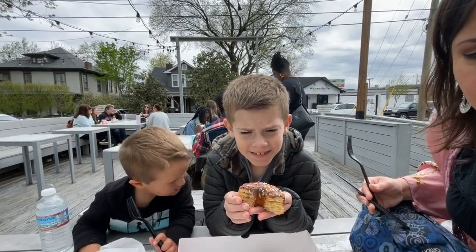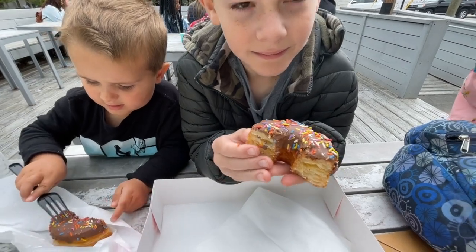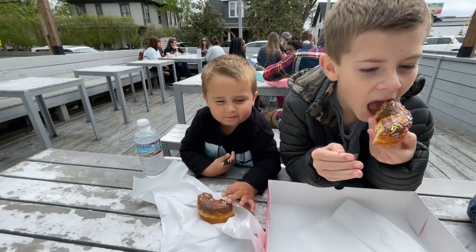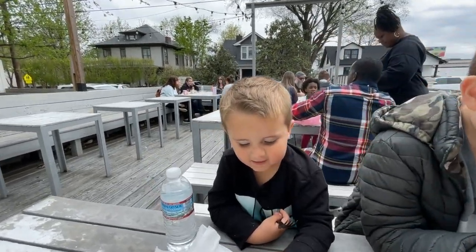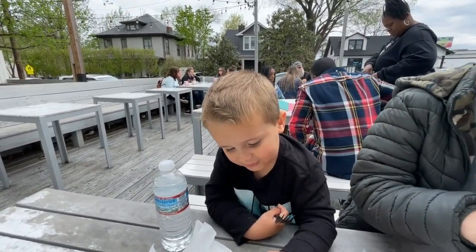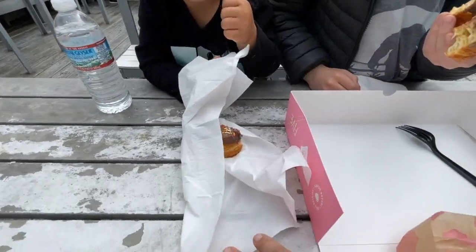All right, so this donut here is supposed to have 100 layers. It's almost like a croissant meets a donut, like a cronut. And Gentry's got one, Henry's got one. Yeah, it's had sprinkles, and I love sprinkles. You love sprinkles? And chocolate, and that's gonna be tasty. Well, why don't you dig in and tell us how it is, buddy?